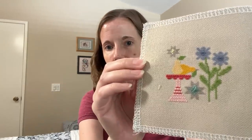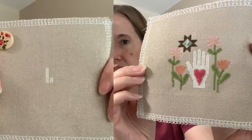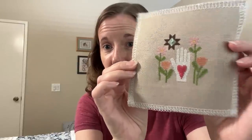And then second to last, is it fuzz? And then this is the last one that was not yet finished when I had my last WIP parade, Hand and Heart to God. And I did the heart with a specialty stitch and the leaves and the little diamond in there. So yeah, that was the last one.